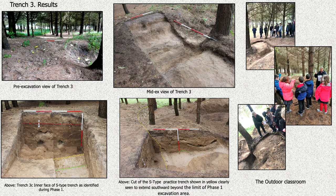Unfortunately, again, no artifacts or dating evidence for the First World War period were recovered from Trench 3.